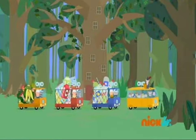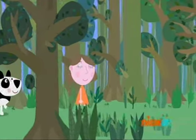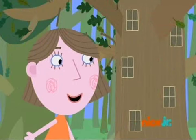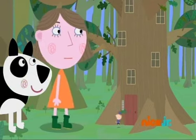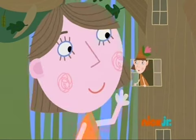Let's get these down to the elf factory without delay. Wow, look at that tree. There are little windows in it. I wonder if there are any fairies inside. Ah! It's all right, Mum. It's just our friend Lucy. Oh, nice to meet you, Lucy.